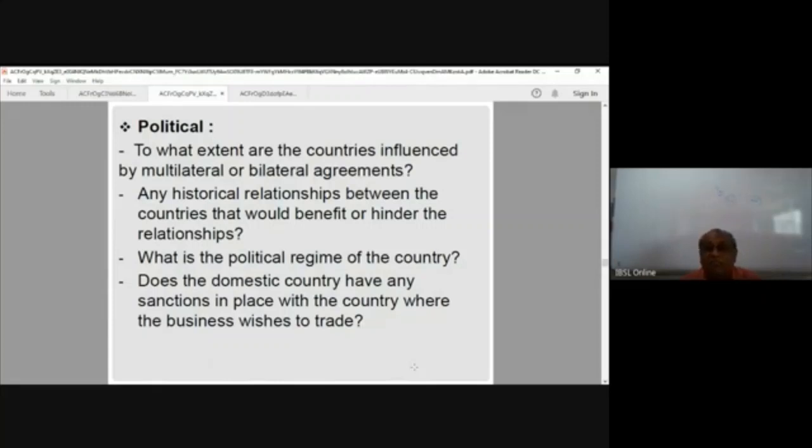Any historical relationship between the countries that would benefit or hinder the relationship? If you have a historical relationship with certain countries, that will also support, right? Or it can go against that also. It can hinder the relationship. What is the political regime of the country? That also depends. If the political regime is favorable to us, then it's a different question. Does the domestic country have any sanctions in place with the country where the business wishes to trade?